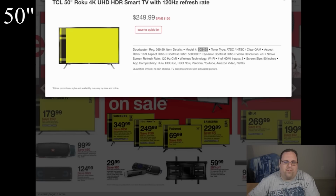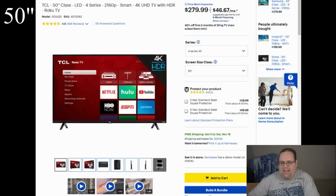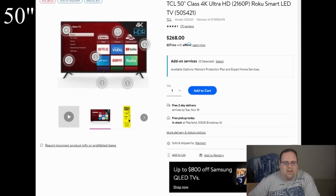If you don't want to wait for the doorbuster at Target, you can spend a little bit more and go to Walmart. $268, and like I said, you can get it right now, and also you can get it at Best Buy for $279. Personally, I think you should just do it at Walmart for the $268.